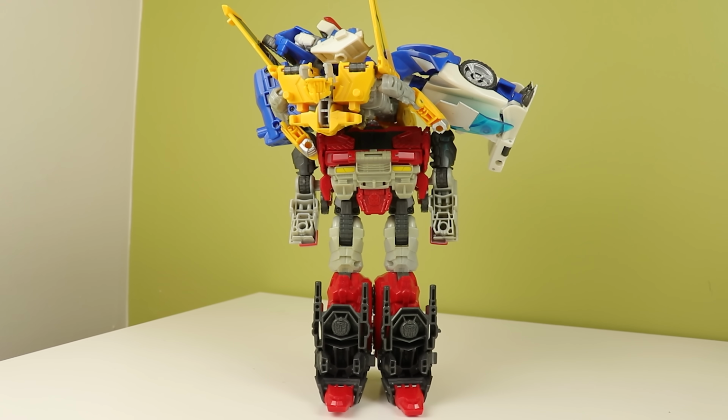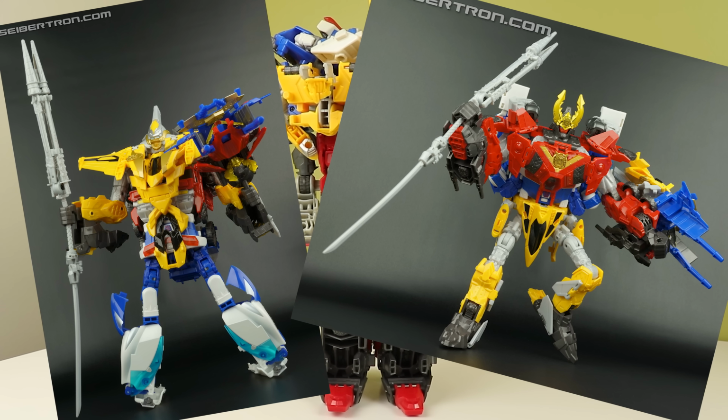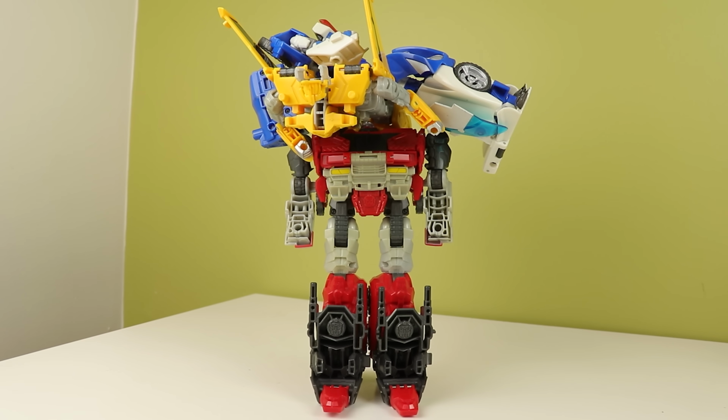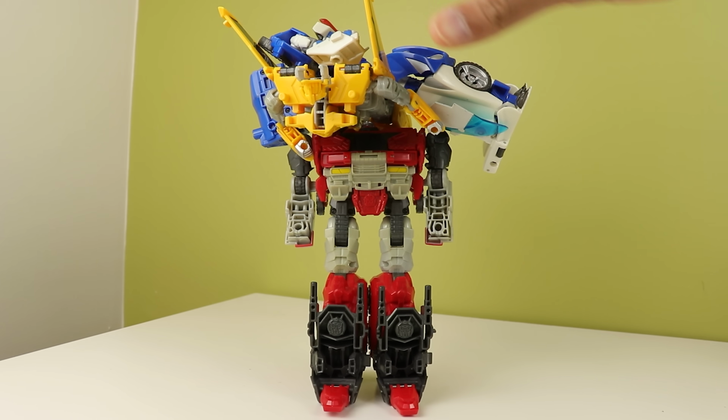There are 3 different combos you can do, but I'm only going to focus on the main one, Go Kenzan. But I'll flash some images of the others on screen. There you go. Now you can't say I didn't show you. All right, let's turn this into Go Kenzan, my favorite of the combinations.